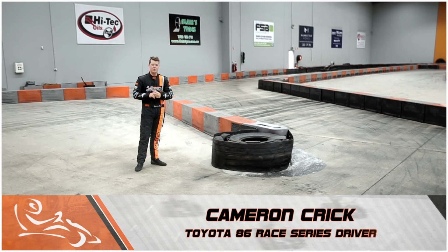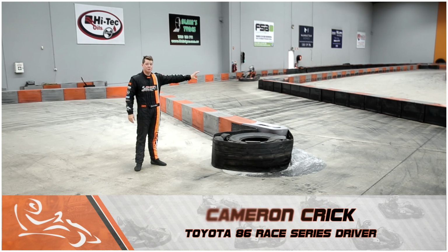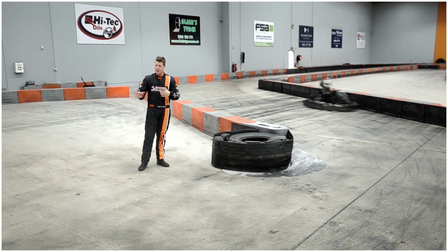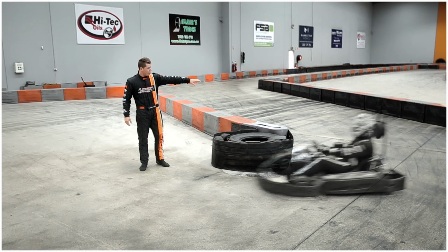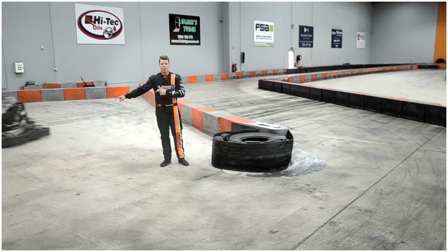Into turn 8 here, which is the start of the hardest section of the track. Heavy braking out close to the barriers there. Keeping in mind, don't use too much mid-corner speed. You may sacrifice the next corner by running wide here. Turn in early, apex right here, preparing yourself for turn number 9.